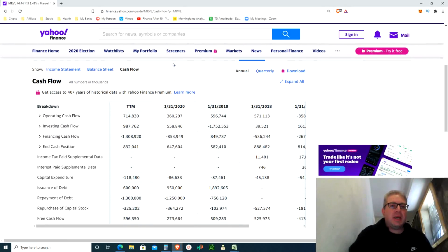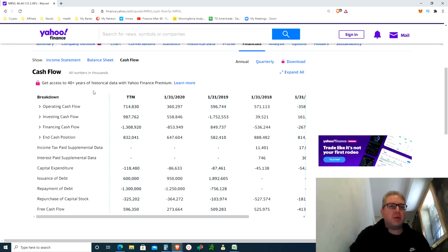In the cash flow statement right here, I'm looking for a couple of things. Number 1, operating cash flow. I want this number to be positive, which it is. That's the money that they're making from the business itself, and I can see that they moved from operating cash flow 360 million, double the last 12 months, to 700 million.